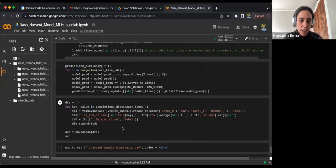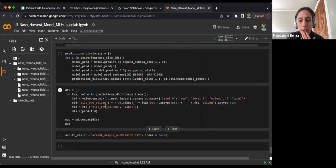And so there's here this cell that helps us turn that into what's going to be our submission file, converting each one of those predicted tile masks into data frames. We're flattening it and converting it into the submission file, and that's it.